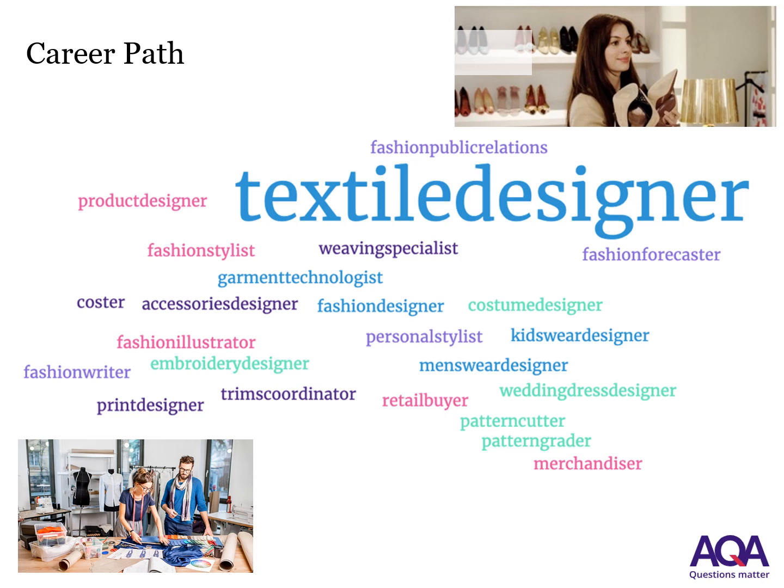There are lots of job opportunities following an art and design BTEC qualification. Here we've got suggestions such as fashion stylist, garment technologist, personal stylist, retail buyer, pattern cutter, merchandiser. The options really are endless and definitely not limited to becoming a fashion designer.